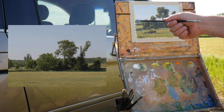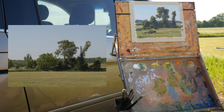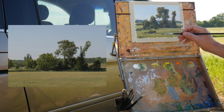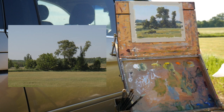Now I purposely made this bluer back here, and you see me do this in some other videos, just to exaggerate the depth and distance and to give it a little more interest, because that's a little too much there. There's something I like about that. Happy little accident, as the great prophet Bob Ross would have said.